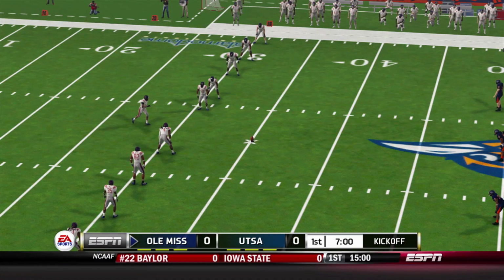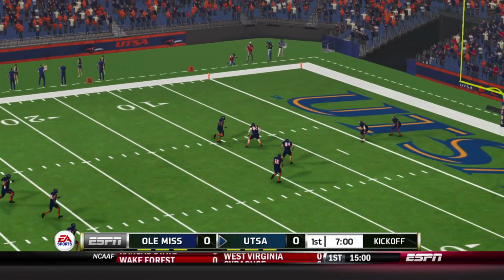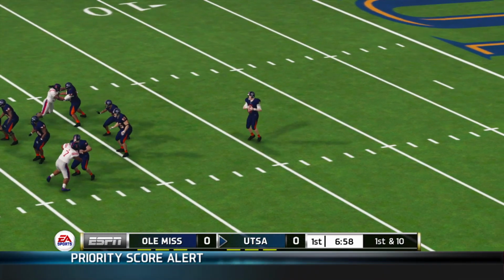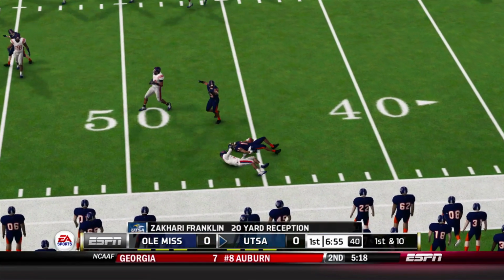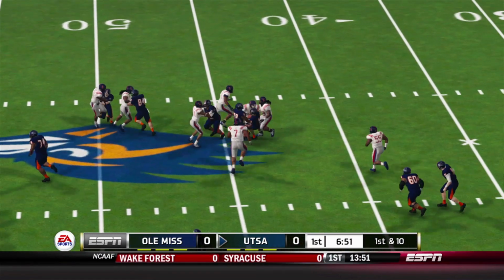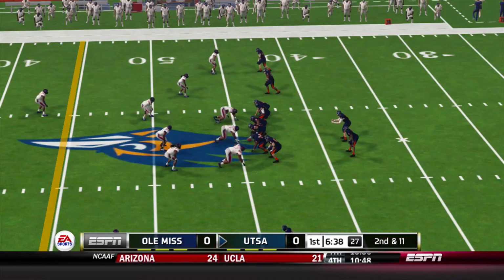Honor is lined up to kick this one off, and you can feel the thunder in the crowd as they await the start of this game. Caught with room to work. Excellent open field tackling. He's tackled at the 44-yard line. 1 yard loss for the halfback.